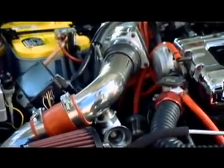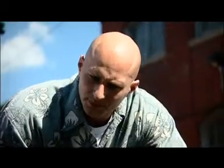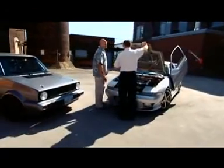It's all chromed out. Looks like we've got the intake done, the head done. To top it off, they've got a bigger turbo and a blow-off valve. I think this thing makes some serious horsepower. Overall, I don't think there's much more we could add to this thing. Should we check out the other one? Let's see what they got there.